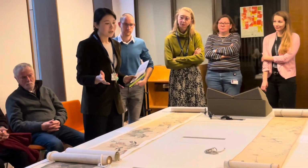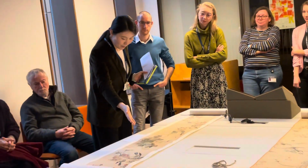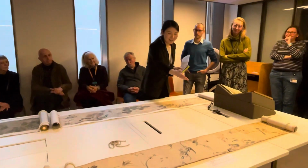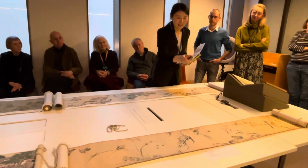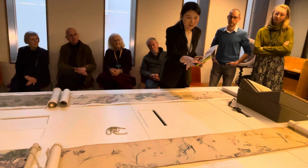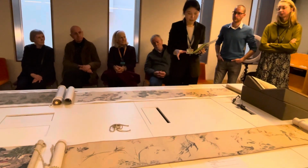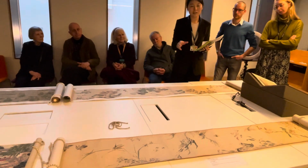And then we come to these two scrolls of birds and insects, and they were donated by Backhouse. And this one is by Zhang Yu. It's painted earlier, in 1799. But that one is slightly later, in 1822. And on closer examination, you may find the similarity in their style of painting and their techniques.